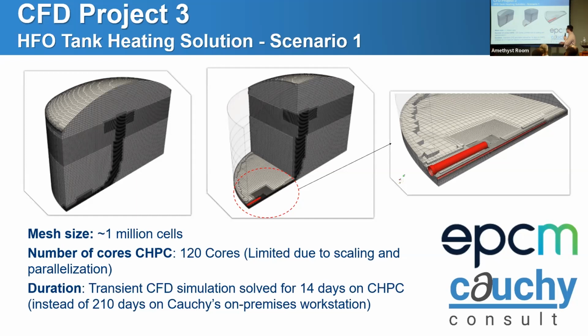So in this case, we tried to limit the cell count to around 1 million cells. We had to be very wise about where we allocated our cells, to make sure we at least captured the higher gradients with sufficient mesh count and still produced a result that brings value. In the end, we ran on 120 cores. Sometimes you might also realize, depending on the mesh count and the physics you're solving, that scaling might also be a limitation.